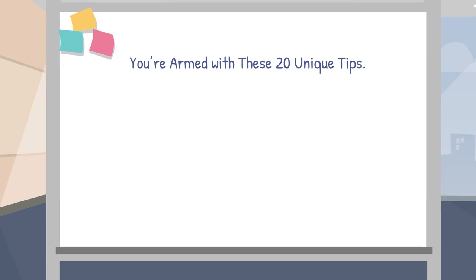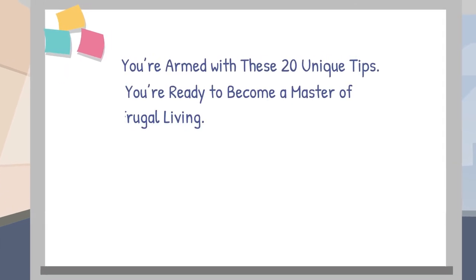Now that you're armed with these 20 unique tips, you're ready to become a master of frugal living.